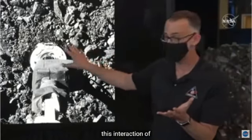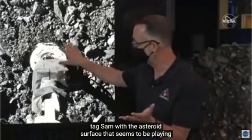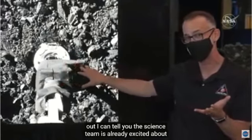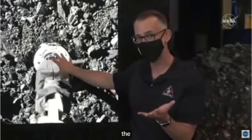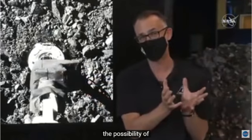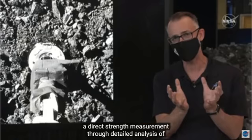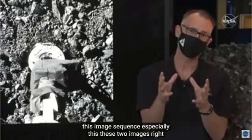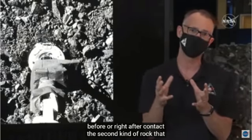I can tell you the science team is already excited about the possibility of getting a direct strength measurement through detailed analysis of this image sequence, especially these two images right before and right after contact. The second kind of rock that we've seen on Bennu is a little brighter. It tends to be shot through with bright white veins or white inclusions that we've identified as a mineral carbonate.